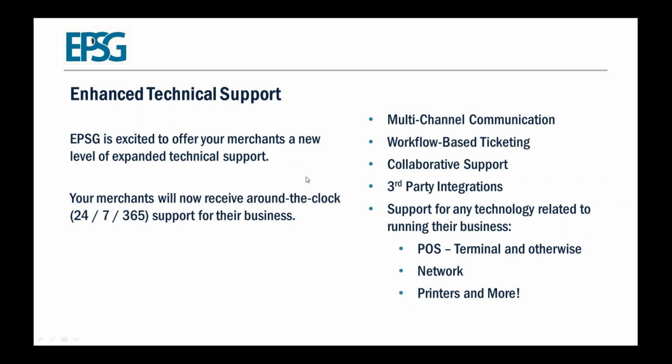To speak about the enhanced technical support, EPSG is excited to offer your merchants a new level of expanded technical support. Your merchants will now receive around-the-clock, 24/7, 365 days of support for their business. That is not the new part. What is new are the bullets to the right here.